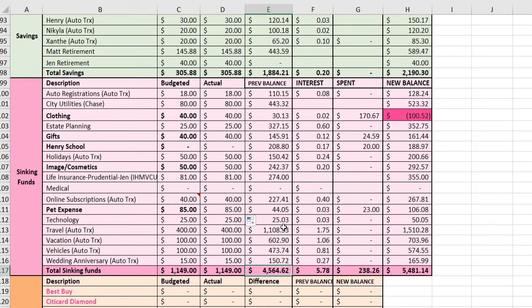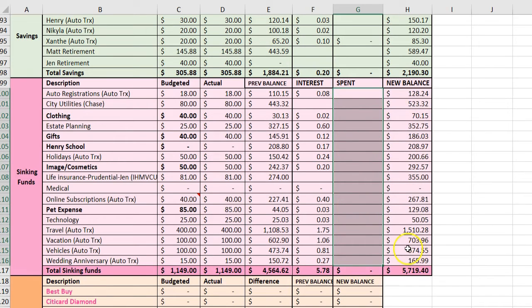Our previous balance at the end of March will be $4,565-ish. And then this is how much I expect to come through in interest. And this is how much we spent in March. So I'm going to take all of this out because this doesn't mean anything in April. We have no idea what we're going to spend. And I expect that if we were not to spend any of it, we would end up with $5,719.40.